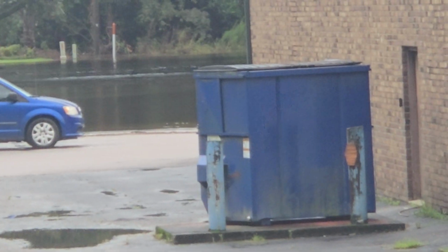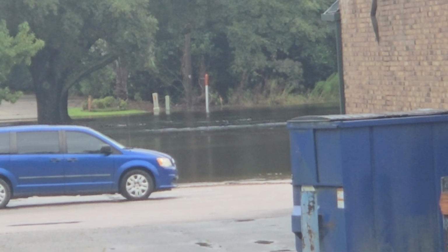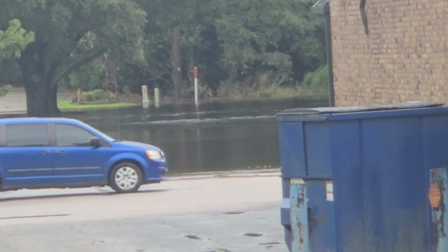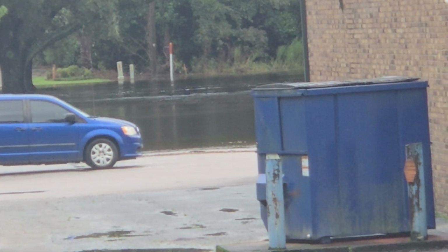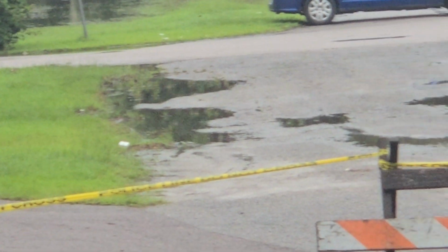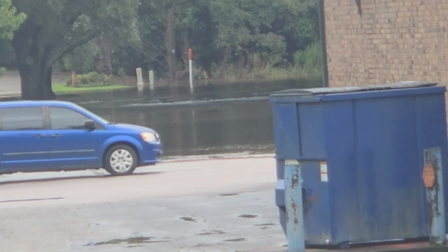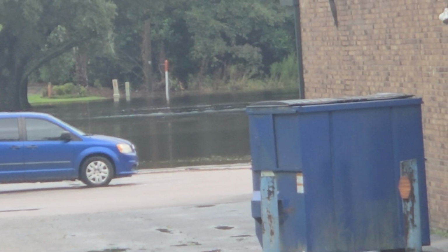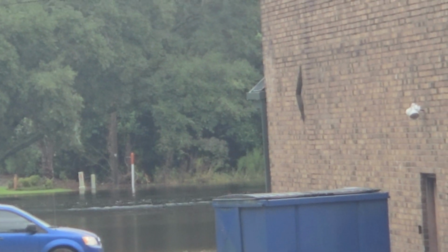You can see that whole parking lot is underwater by feet of water. So you can no longer go in that parking lot, and you can see the river at the other side. That parking lot is inaccessible. But right where that car is and where that dumpster is was underwater last night. So it has receded quite a bit. But that's the parking lot of a shopping plaza right there. I'm on the back side of that parking lot. So hold on.